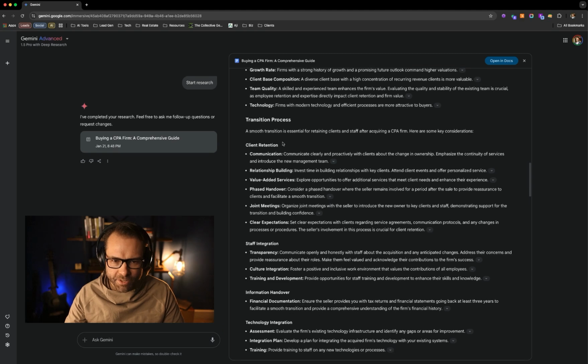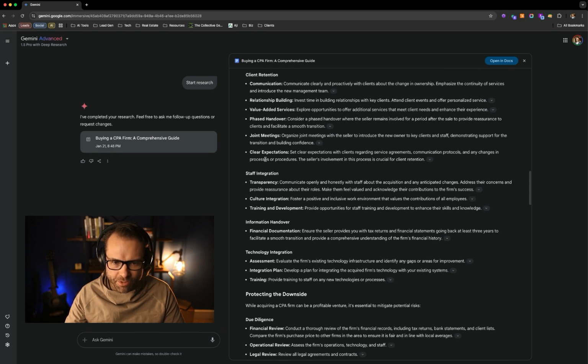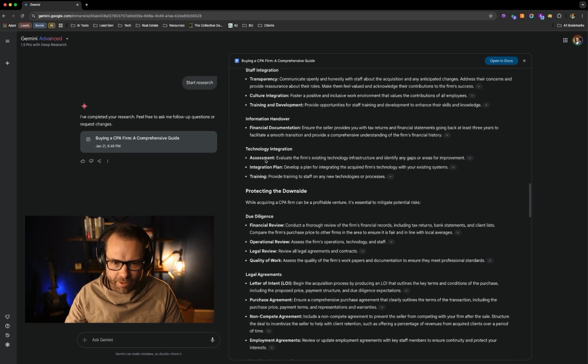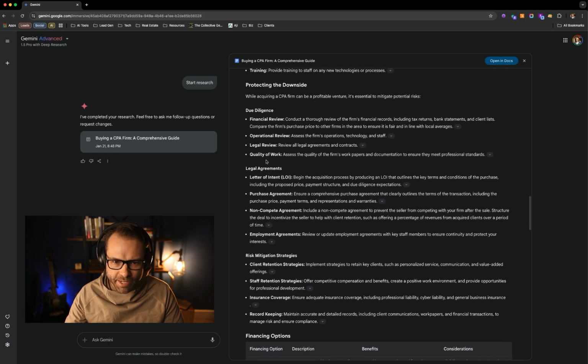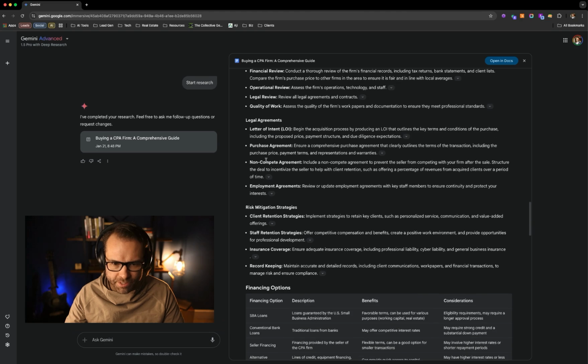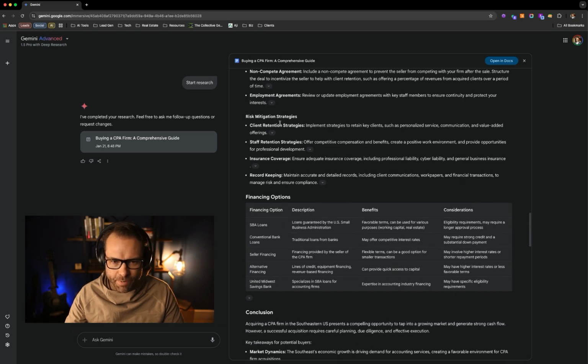Then it starts to get into the other question I had on transition process. A lot about relationships, client retention, staff integration, information handover, technology integration. All of those make a ton of sense. And then starts getting into downsides. So due diligence, legal agreements, risk mitigation strategies, which also makes a ton of sense. I guess that'd be one thing.